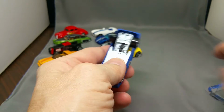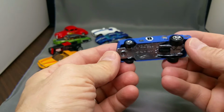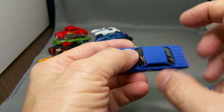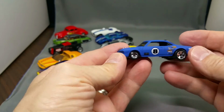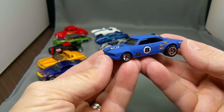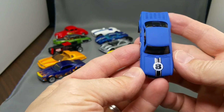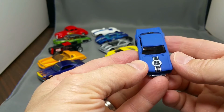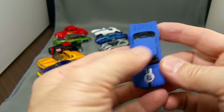That's all it is. All right, let's take a look at this Corvette. Interesting. Metal base and a metal body with a real nice satin blue finish. That's a neat car. Love that satin blue finish. Look at that 8 stripe in the front, it's a little crooked. Not sure if they wanted it straight down the middle. They didn't quite get that.